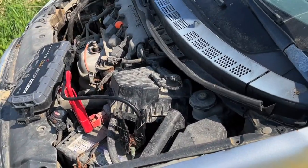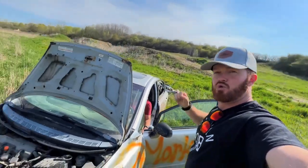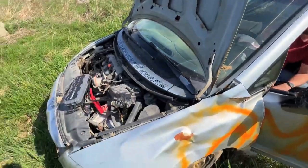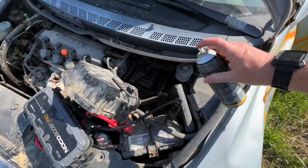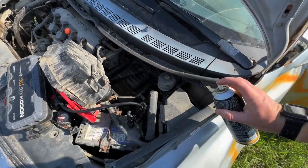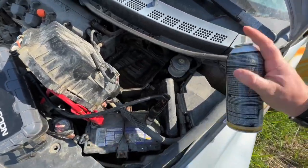Come on, girl. Come on. We're the team. We're the team. I'm gonna walk over and get the scanner. Probably doesn't help that this is full of dirt, but we have about half a squirt of ether left, so give her a whirl. I can't hit it at the right angle here. There's not enough in it.